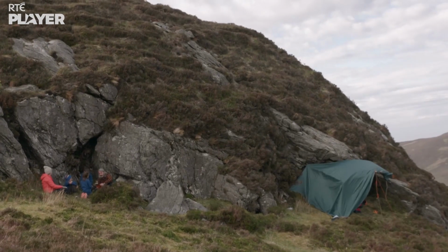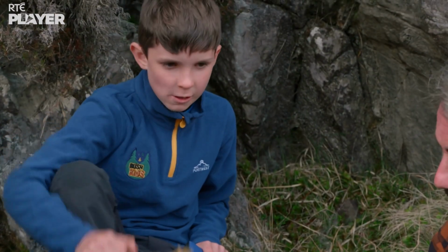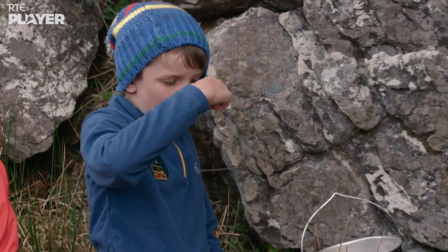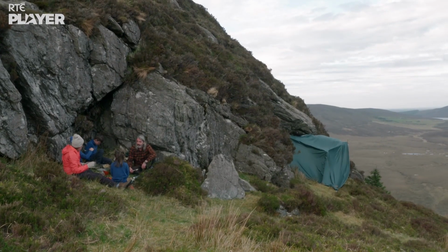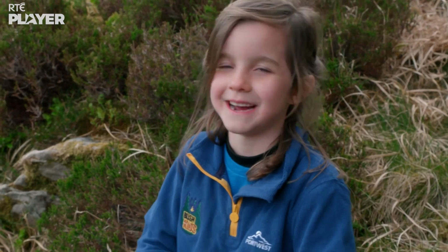Day one was okay. I hope tomorrow we'll get off the mountain because it's awfully chilly up here. You look like you're really enjoying it. Just a little too spicy. That shelter is actually very good. I can't wait to cuddle into my sleeping bag or whatever I'm going to have. I think I'm going to end up at the bottom of the mountain.